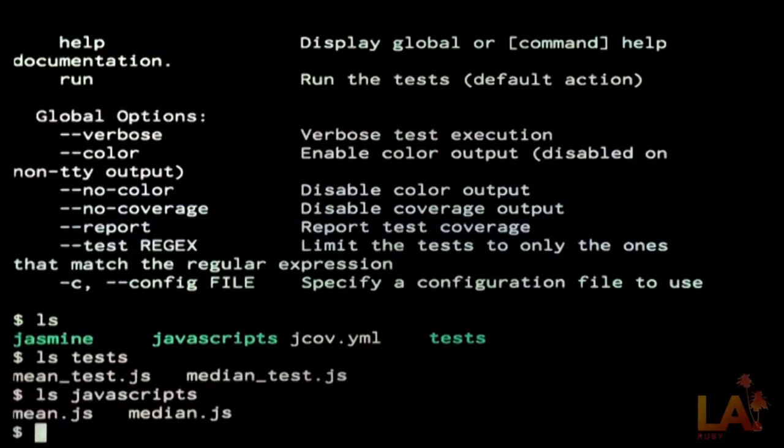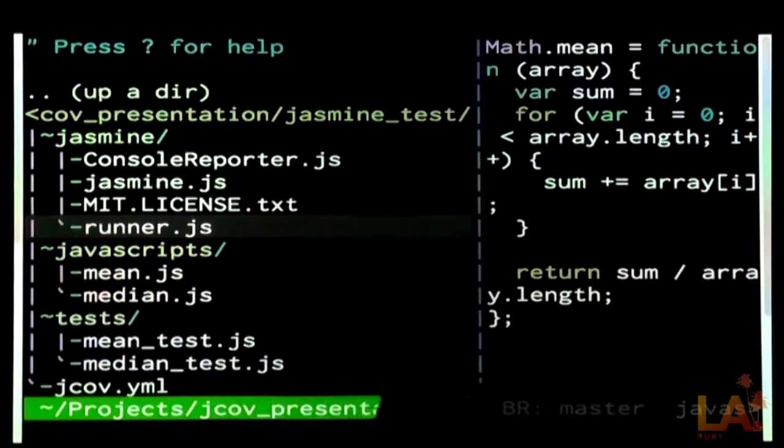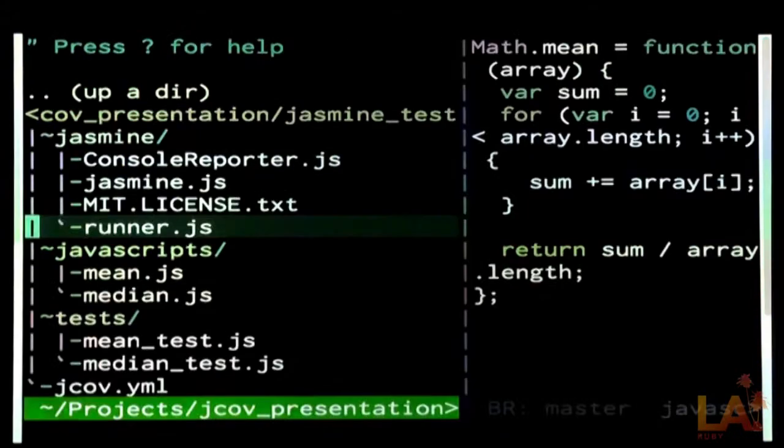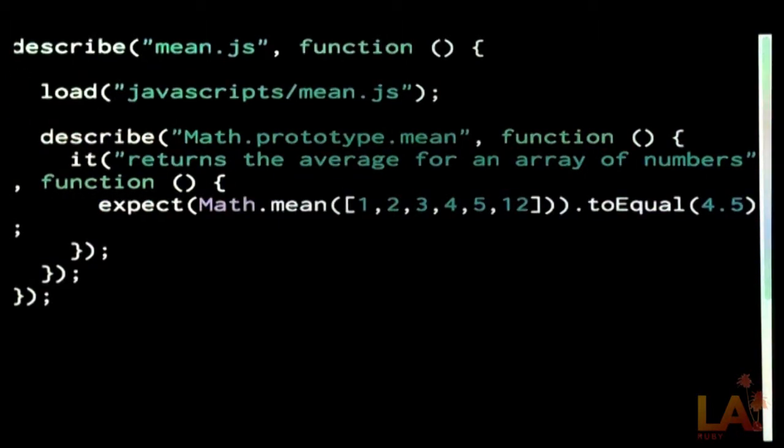So say I wanted to only execute the mean tests. I can do jcov and give it just that file. It'll run that file, and there's only one test in there. In fact, I can show you that one test. There. So I think you can see that. It returns the average of an array of numbers. So this is what was in the presentation. So I'll just run that one.